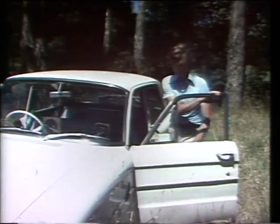Ted invites me to take a ride in the forerunner of what he hopes will be the transport of the future.